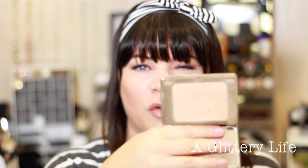Ride or die highlighter this year too, same thing. It's been the Natasha Denona all over face and body glow, shade 1. Oh, it's so pretty. It's what I have on today. And it just diffuses light, which is actually what a highlighter is supposed to do. It does such a good job doing that, and without accentuating your pores.